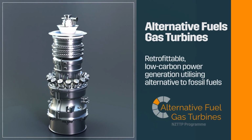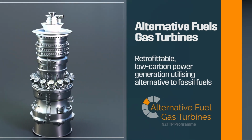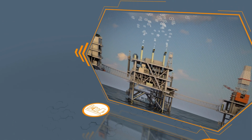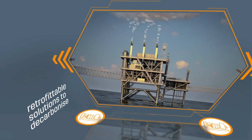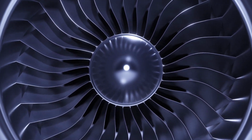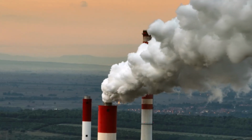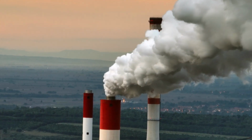Alternative fuels gas turbines, retrofittable low-carbon power generation utilising alternative to fossil fuels. The Alternative Fuels Gas Turbines AFGT project, in partnership with Siemens Energy, focuses on retrofittable solutions to decarbonise existing power generation systems by replacing fossil fuels with lower carbon alternatives. Power generation from gas turbines and reciprocating engines is responsible for up to 70% of the CO2 emissions generated by the UK offshore oil and gas industry. Providing a route to decarbonisation for these systems will be a key enabler to reduce emissions.